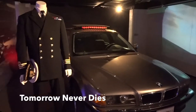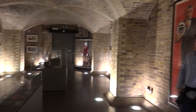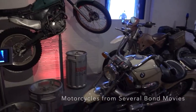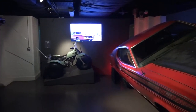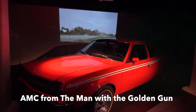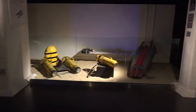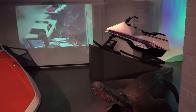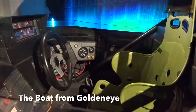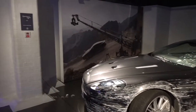So this one's from Tomorrow Never Dies. From Diamonds Are Forever. He's in The Spy Who Loved Me. This one's in the Quantum of Solace.